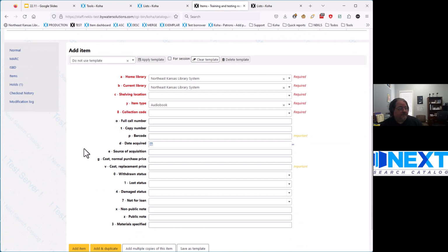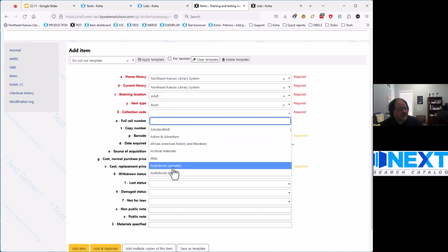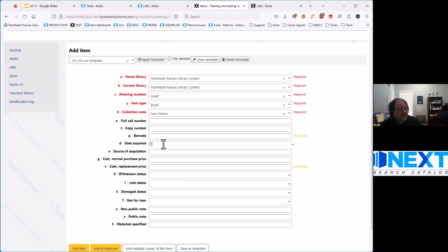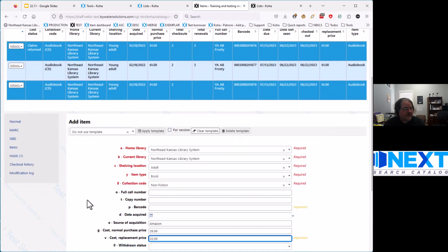So how do we create a template? Let's say I'm creating items and I know that this is going to be an adult item. I know that it's going to be a book. I know that it's going to be a nonfiction book. I know that the source of acquisitions is Amazon. I know that the normal purchase price is $39.99, and that the replacement price is going to be $35.99. And let's say that's all I need, and I'm going to create a template that does that.